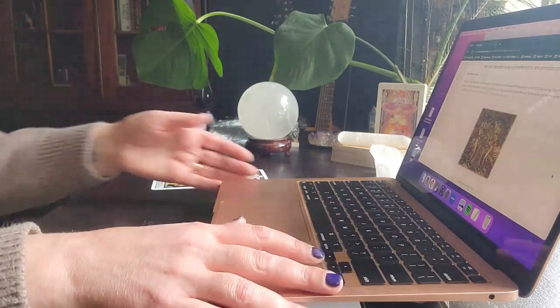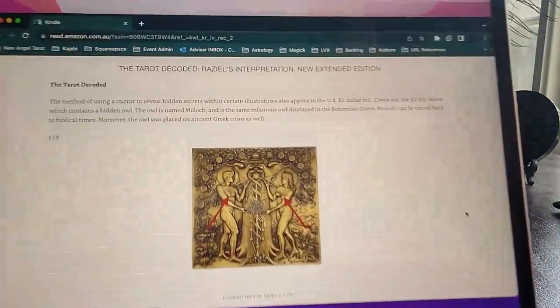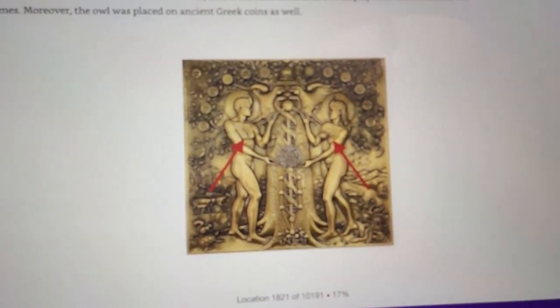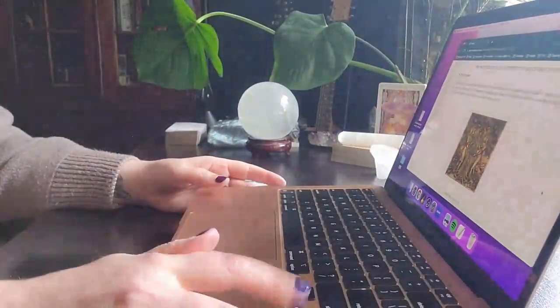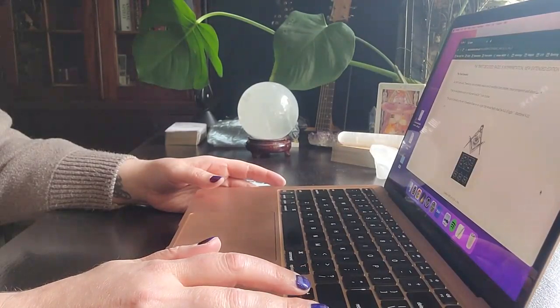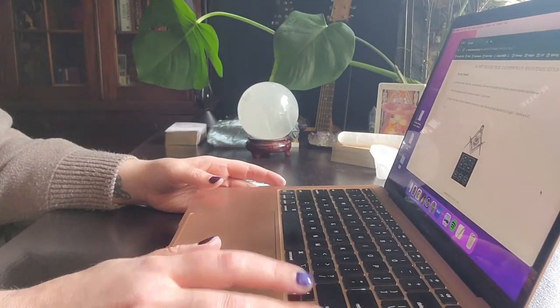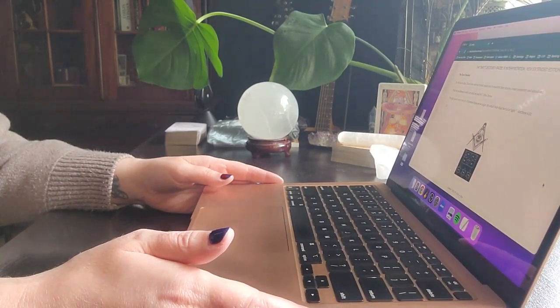And again, I'm just going to show you that image up close. These keys, once activated, enable one to manifest their desires, create prosperity and abundance.